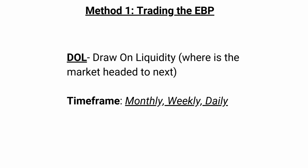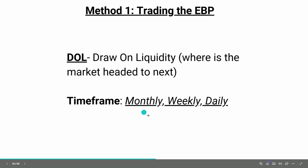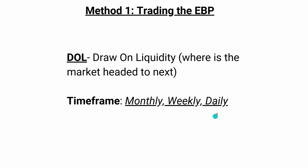DOL stands for draw on liquidity. Where is the market headed to next? So with the first model, I'm using this system to help me identify where I'm going to typically enter and where is the market likely to head to next. And for this method, I typically use the monthly time frame, the weekly time frame, and the daily time frame. So these are very specific to method 1.